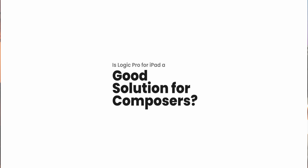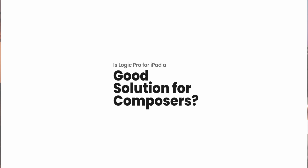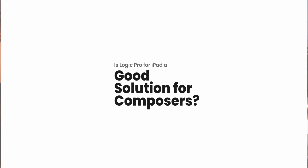So while Logic Pro for the iPad is just a huge leap forward for mobile music production, it does bring up some caveats and questions for seasoned pros. So to answer the question, is Logic Pro on the iPad a good solution for composers? I'm cautiously optimistic, but yes, I could see this being a robust tool for composers, especially down the line.